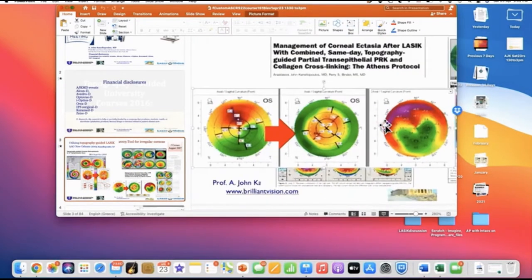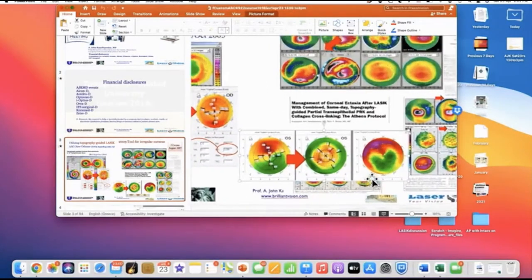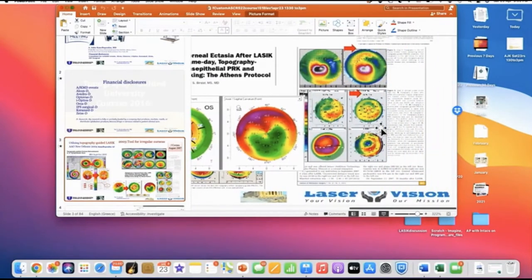This is, we've published this, a post-LASIK ectasia. This is a real case as well. This was a young firefighter in New York who was a helicopter pilot.